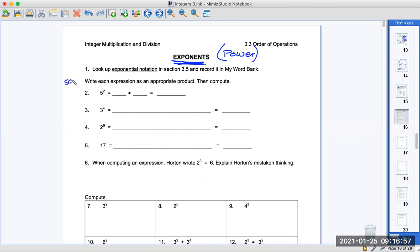So I'm going to write that in the margin, 5 squared, or 5 to the power of 2. And what that means, it's 5 times 5. So the exponent, the little 2 here, tells you how many times to multiply the base by itself. So that's 25. 5 squared is 25. It's not 5 times 2. This is wrong. Okay, so the base, the 5, you multiply 2 times, and that's your answer.